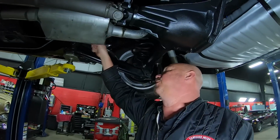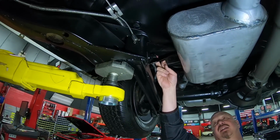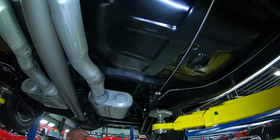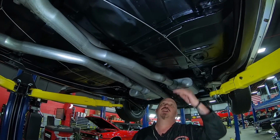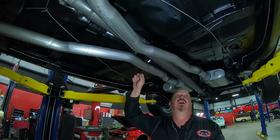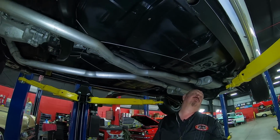It does have the extra braces here that the SS's all had on them. Looks like the fuel line is new. Looks like the parking brake cable's new. Upper control arms also look like they've got new bushings on them. And look at these floorboards. You want to talk about clean? Somebody has spent time and cleaned these babies up, and they look original to the car. So they've been all cleaned up, painted up, looking beautiful.